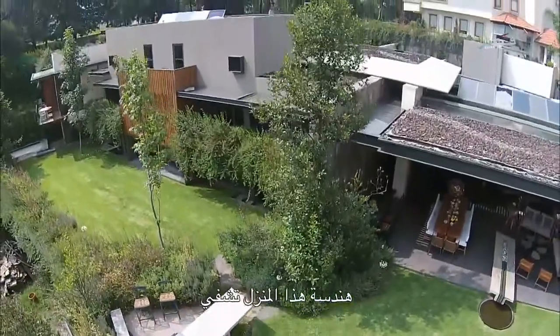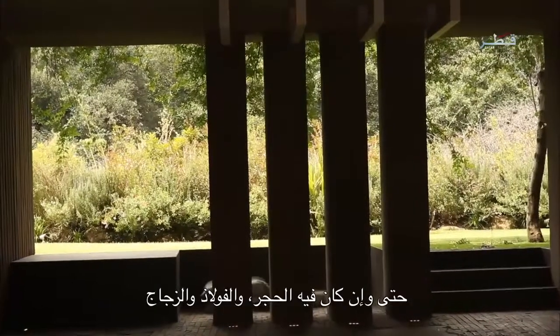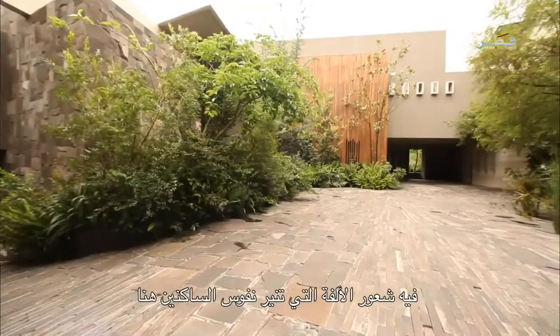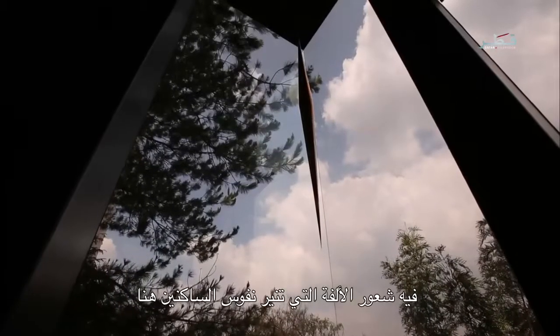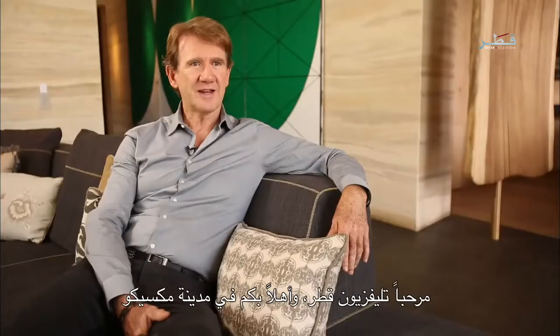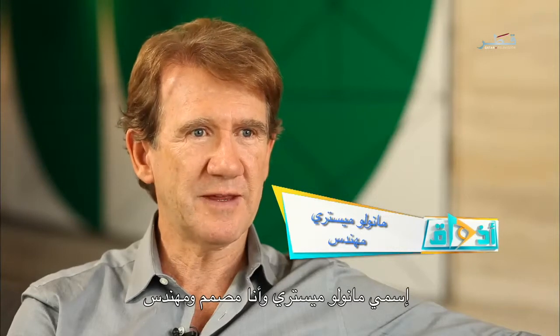It's a healing architecture. Even if it has all this stone and steel and glass, it has a feeling of intimacy that really enlightens the soul of the people who live here. Hola Qatar TV, welcome to Mexico City. My name is Manolo Mestre and I'm a designer and architect.